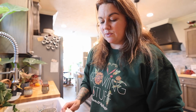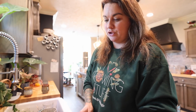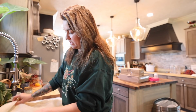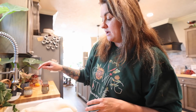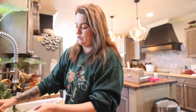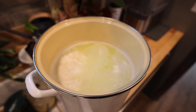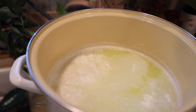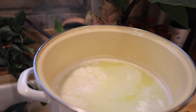The other thing is that whenever you're straining your ricotta out, having the whey reserved so that you can add some back in if you accidentally let it get drier than you really want, that's also a good thing to do. So I'm just going to pour this into the colander over the bowl so that we can save our whey. All right, so your pot of curds and whey should look something like this. You've got your nice white curds and this yellow whey.